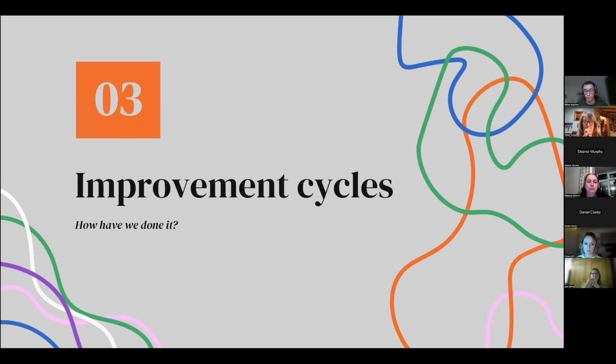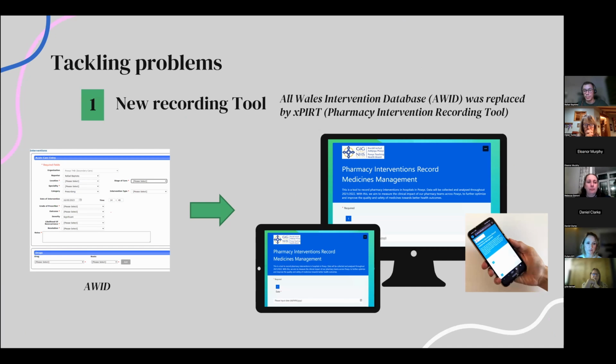So how have we done it? We thought that improving the existing recording system was very important. So in Wales, we've got AWED, that is the All Wales Intervention Database that you can see on your left. And this is a nationally accepted tool to record interventions. However, our stakeholders in the beginning of the project said that this tool was slow, was clunky, and it wasn't fit for purpose specifically for our community hospitals in Powys.